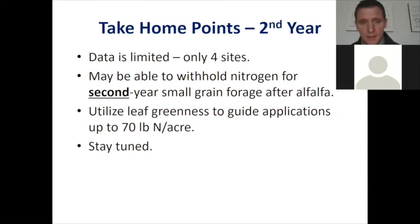So the best that we can say now is that you might be able to withhold nitrogen in some cases, but in a lot of cases you might need it. Again, if you really want to narrow this down, we could utilize leaf greenness with the SPAD meter to help guide some applications in that second year forage crop. But stay tuned, we're still working on this and trying to find good ways to separate response from no response.